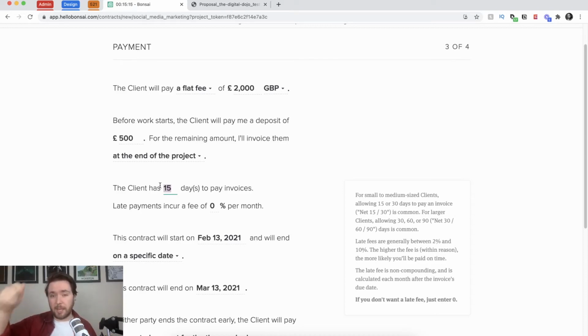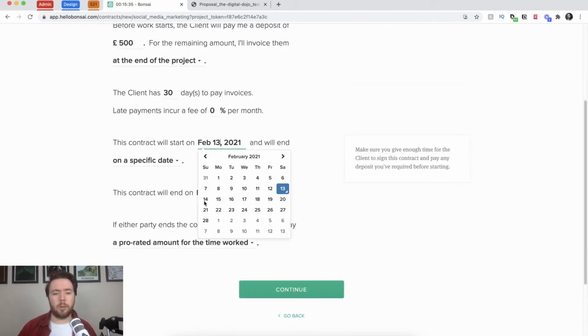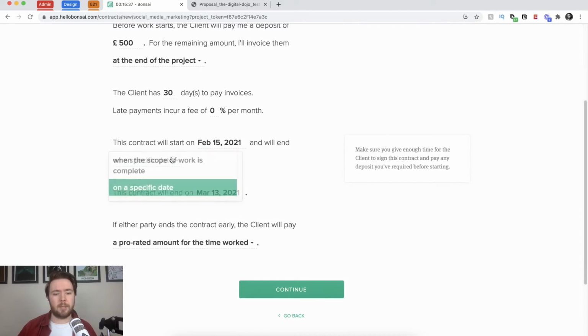This little thing that helps me to do these things and remind myself of these things. So for small to medium-sized clients, allowing 15 or 30 days to pay for an invoice, net 15 and net 30 is common. For larger clients, allow 30, 60 or 90 days. So I'm going to say 30 days. Are they going to incur a late fee? No. The contract will start on Monday and will end on a specific date.